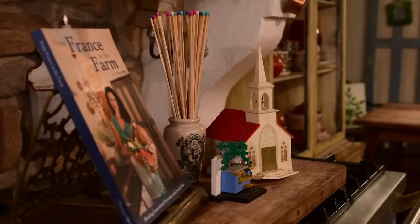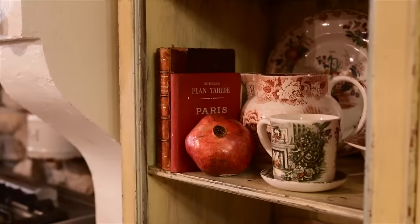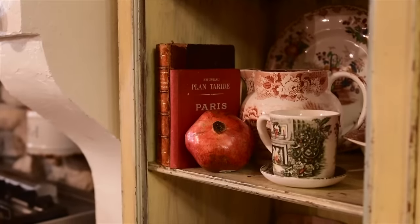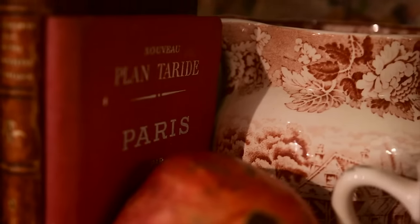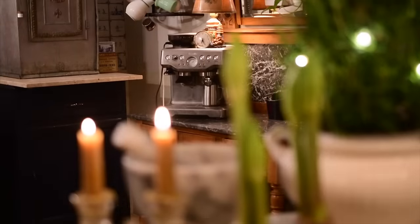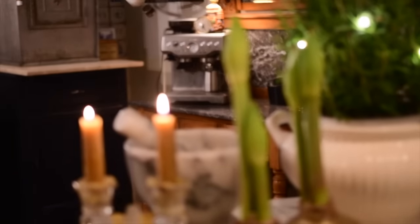But the kitchen is one place where I can really make changes. I swap out the dishes for red and white. I deck the fireplace hearth over the range with Christmas lights and garland. I polish the copper and I light as many candles as possible.